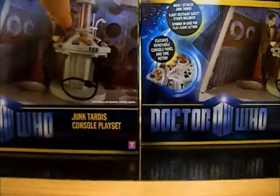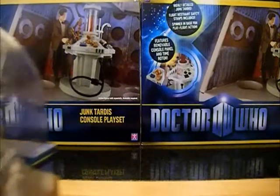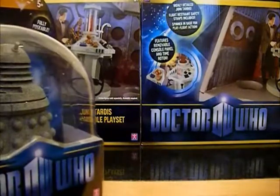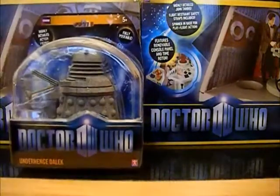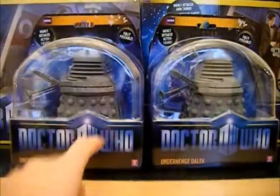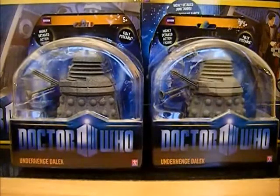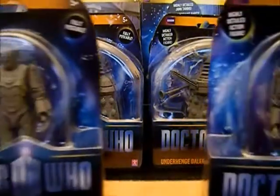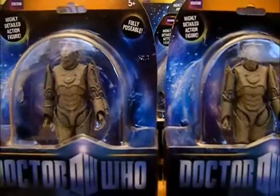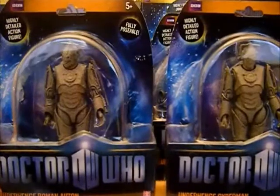Today, I am going to be opening one of these Junkyard Tardises, so that'll be what I'll be doing in this video mainly. Now, in other videos coming up this week, I hope to be opening one Underhenge Dalek and reviewing it, obviously keeping the other one in its box. And the Underhenge Cybermen figures, I also hope to be doing a video where I open one, review it, and keep one in its box.